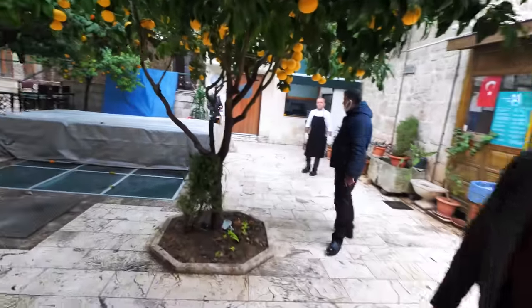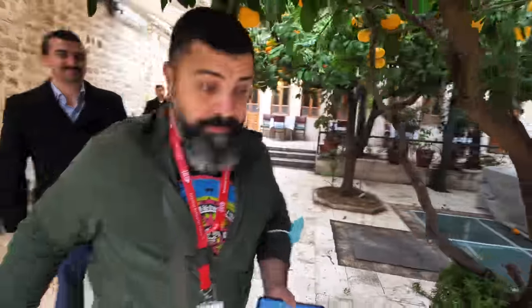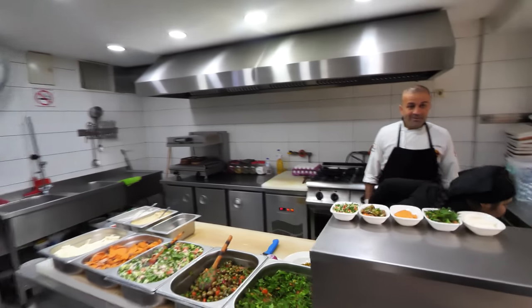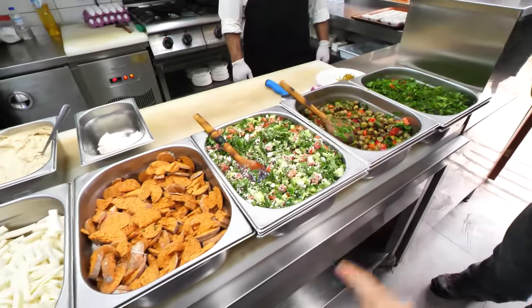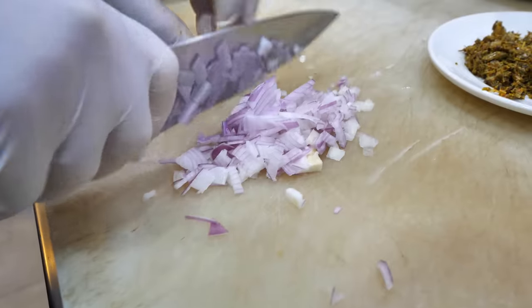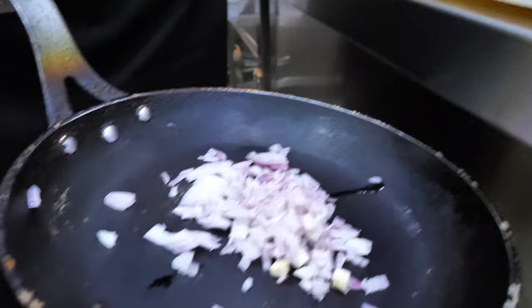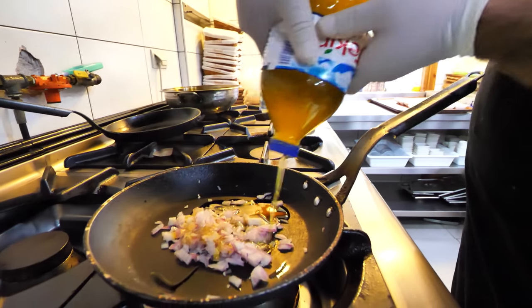Okay, and we just got invited into the kitchen to see the making of the special style omelet here, right? Yes, right. Merhaba. Oh, look at all these. So we've got all the mezes here. And the omelet action is gonna happen in the back here. Starting here, okay, we got onion. Okay, let's watch how this Hatay breakfast omelet is made. That's olive oil.